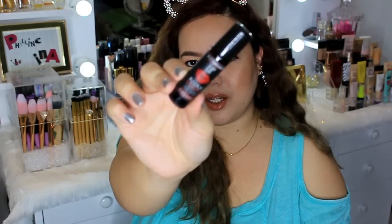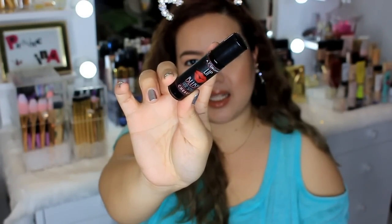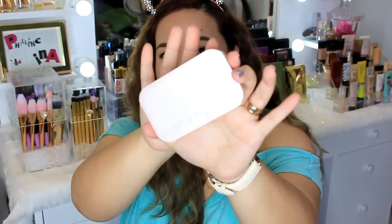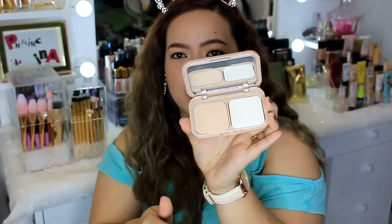And for this month, ito yung lip tint na dala-dala ko. It's from AT Organics in the shade Cherry. Ayan siya. Bongga. Gustong-gusto ko tong shade na to. Meron din ako ditong pulbos. Ayan. It's the Maybelline Dream Satin Skin 2-Way Cake in the shade 01.